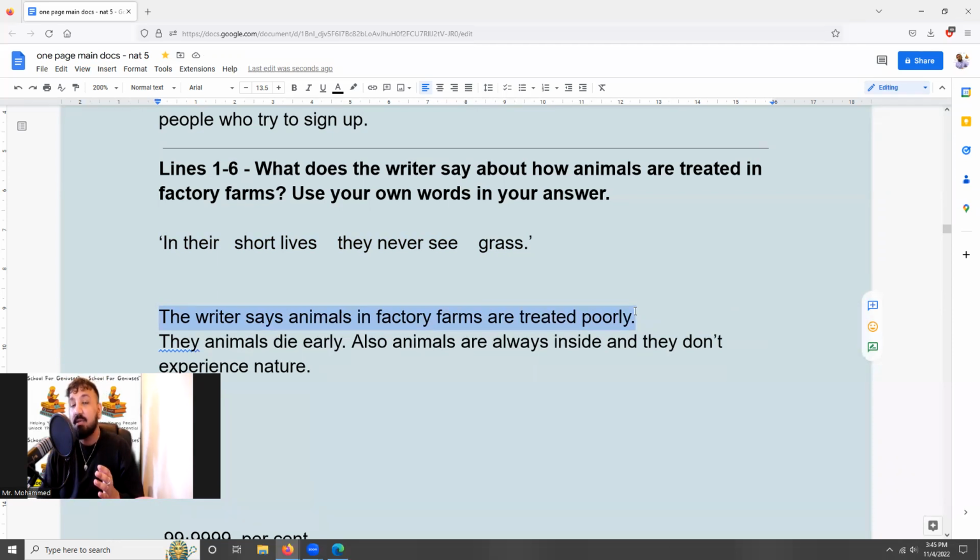Doing this, quoting the question, part of the question, means you are always going to be specific. It means you're always going to be focused on the question. All right, that's the point. That's why we do it.